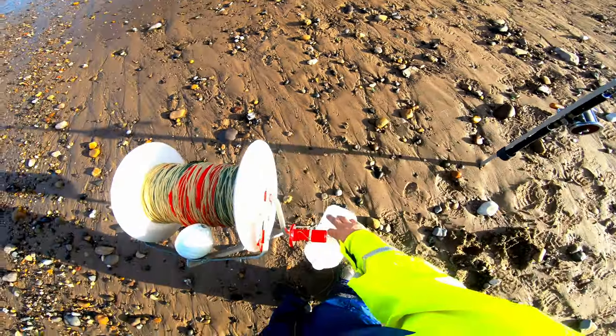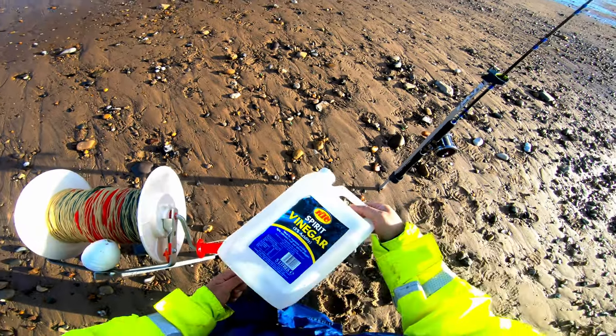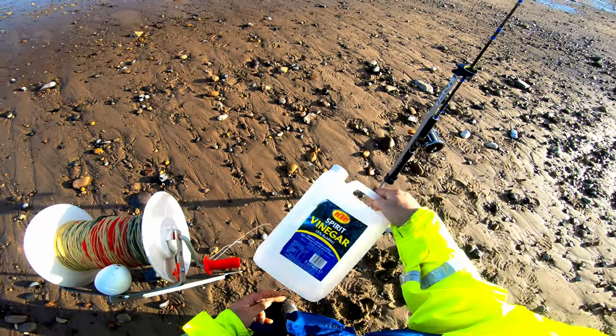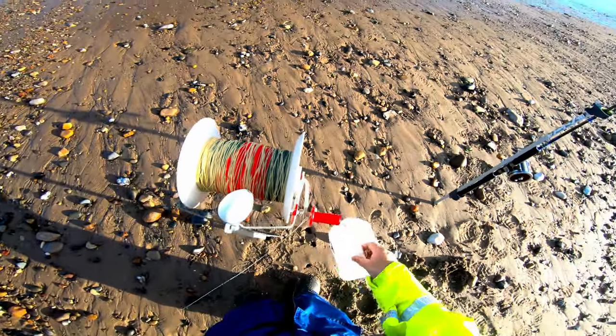I am using a different bottle because last time my other bottle smashed. I'm using just a normal one of these. It's going to fill up with sand and water. The release clip.